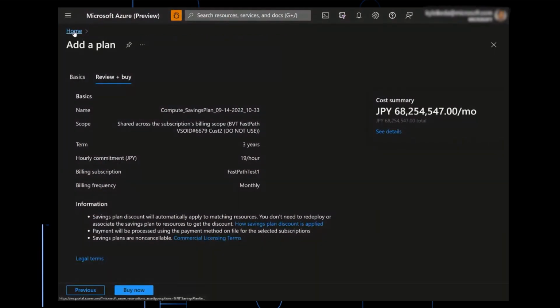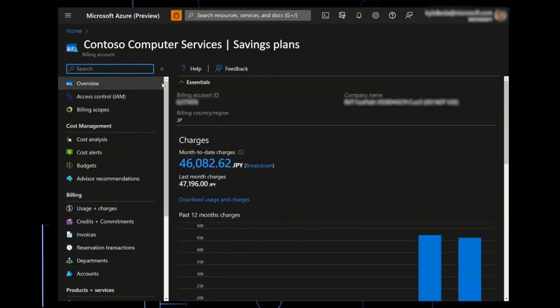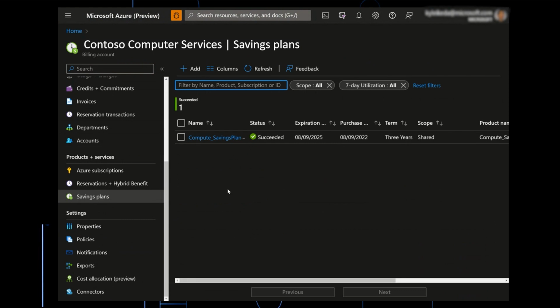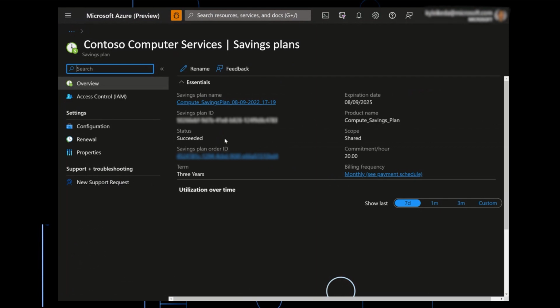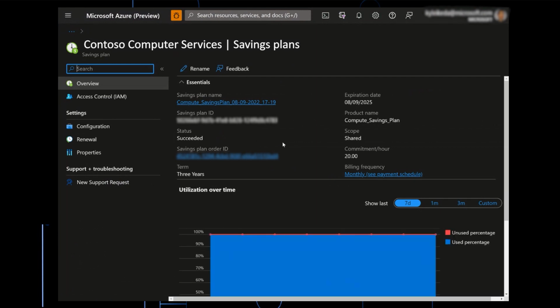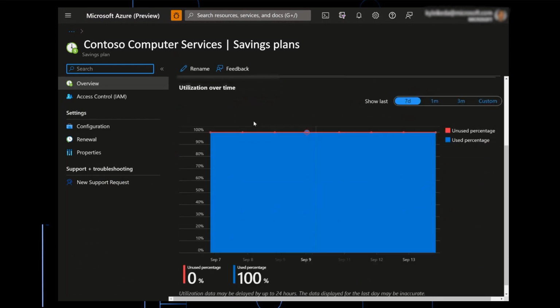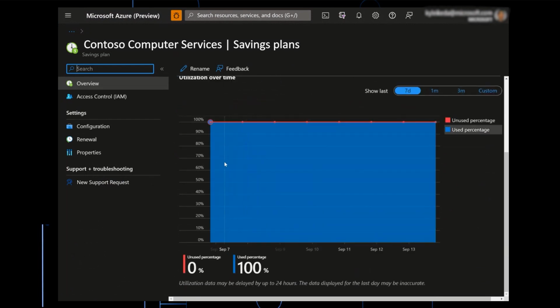That's a great question. So if we go back out to the cost management and billing, and we go to the savings plan section, as I mentioned before, we have a purchased savings plan already for this environment. You click on the one that you've purchased. You can have multiple savings plans, but click on the one you want to review. And down here, you'll see your utilization over time. And then there's a chart where you can see what the utilization has been over the past seven days, 1 month, 3 months, or you can customize it. So this is a great way to monitor and make sure that you're getting the most utilization and value out of the savings plans that you've purchased.